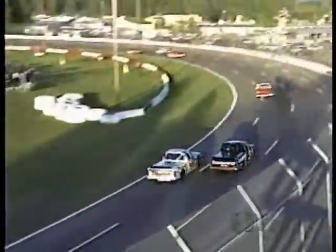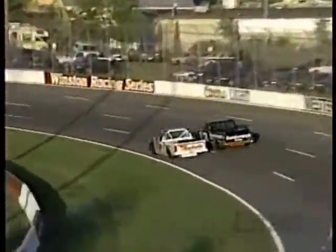There you see truck number 3 is driven by Mike Skinner. Moving up on the inside of him is number 98. That's Butch Miller. Butch trying to take over the 3rd position from way back in the field, and he's going to do it. Yeah, he's going to get him here. Mike's just having to stop that truck, and there goes all his momentum down the straightaway. Yeah, you can see how he pulled up on him coming off the corner, but he just can't get in the corner.